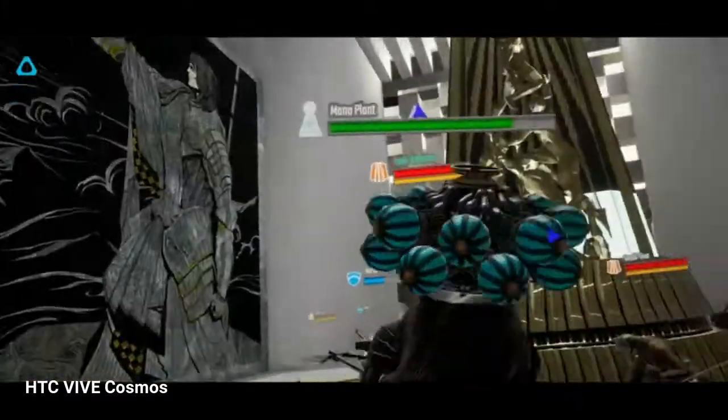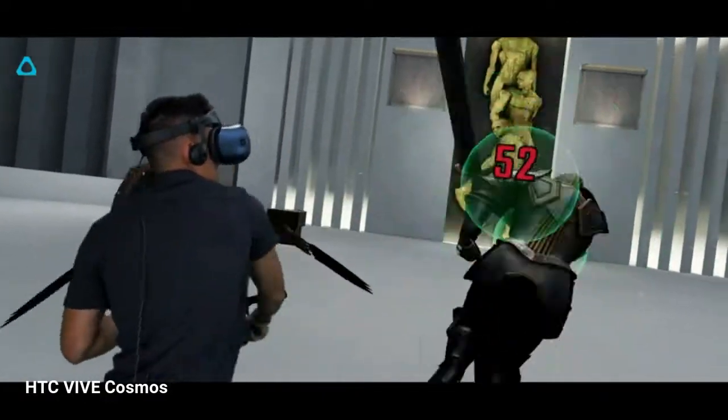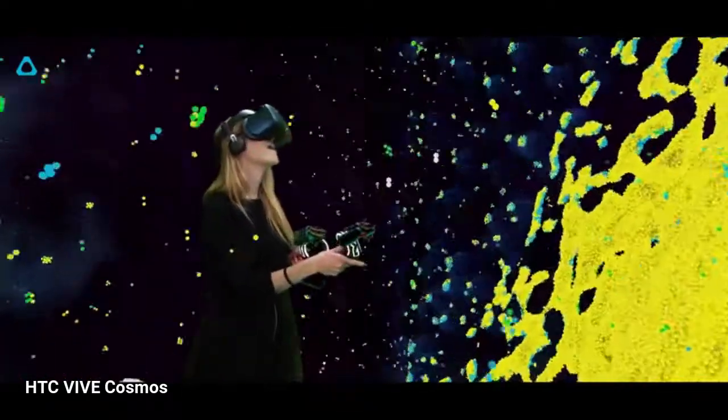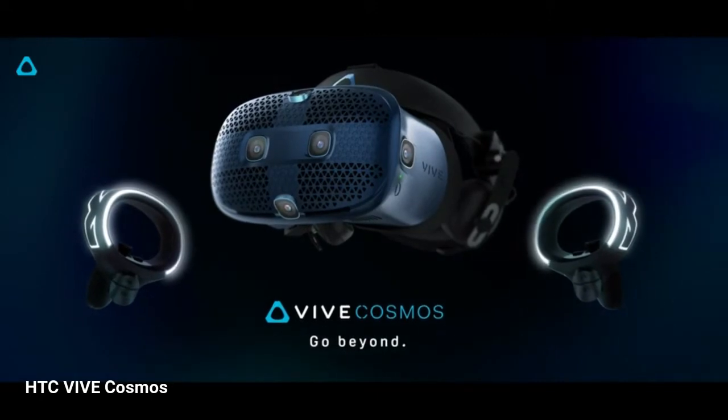Find your perfect fit with an adjustable head strap. Sharpen your focus. Snap back to reality with a flip-up display and removable on-ear headphones. Future-proof your Cosmos with next-generation faceplate mods, powerful wireless play.